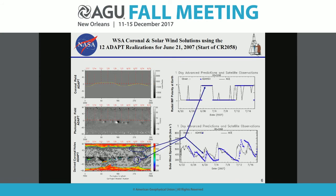Maybe jumping the gun here, but if you look right here, this is the sub-Earth point. That's the line connecting the sun to the Earth over time. You can see that in one case we're above the current sheet, in other cases below. It's wagging back and forth. And you'll see right here that depending on which ensemble member you use, it's saying the solar wind's coming from either down here or up here.